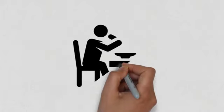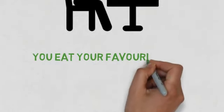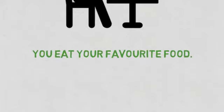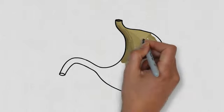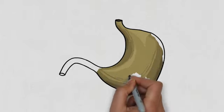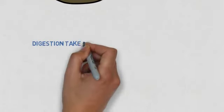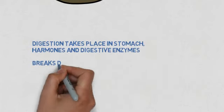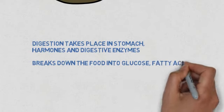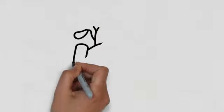So what happens is when you eat your favorite food, this food combines with saliva and slowly reaches your stomach. And in the stomach, the digestive hormones and enzymes are released, which help to break down the food into glucose, fatty acids, amino acids, vitamins and minerals. The whole purpose of digestion is to break down the food into nutrients which can be absorbed in the body for energy and growth.